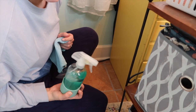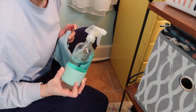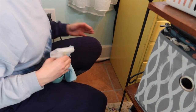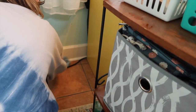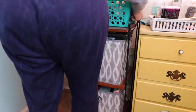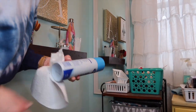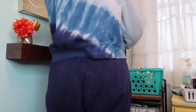Okay, so I usually just buy cleaners in the concentrate form and then add water and put it in a spray bottle. So this is Mr. Clean, but we're just going to wipe down this floor area, mostly trying to get the baseboards. I'm going to clean this mirror. I probably should have moved the shelf first, but this is just spray away glass cleaner and a paper towel.